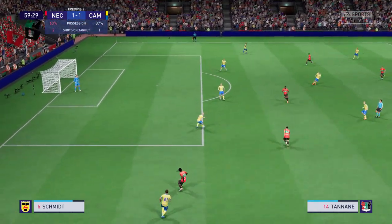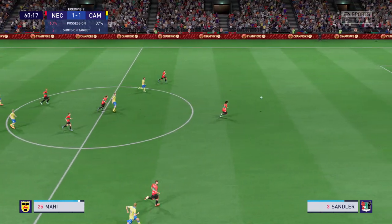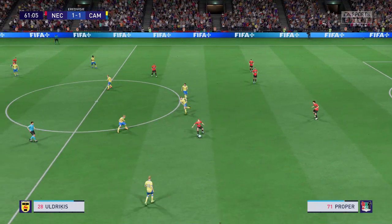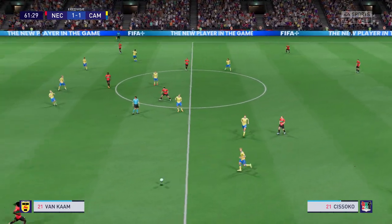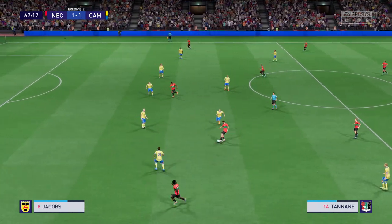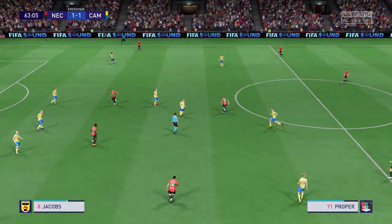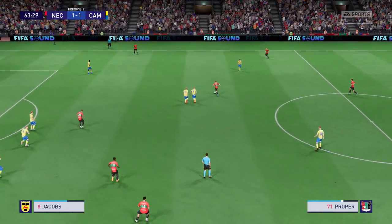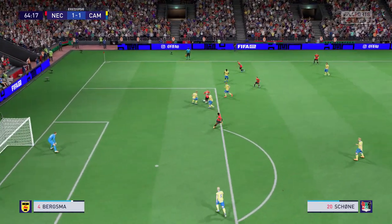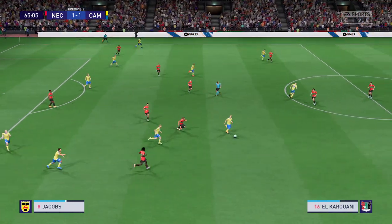Well, as you can see, the hosts have had most of the ball, but with the talent they have on show here, the lack of quality in the attacking third has been a real disappointment. They need to play with more urgency to win this one. Usama Tanan. And teammates to play it to. And sometimes it just comes down to a really poor cross.